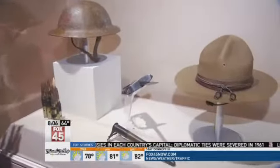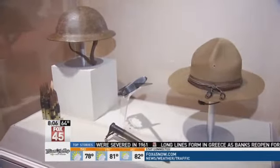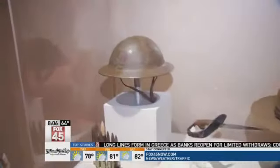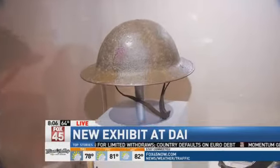We did. Tell me about this. This is really neat. It's fantastic. It's the first time our institutions have ever partnered, and so we borrowed a number of objects from them. This helmet on the end here was worn by a nephew of Orville and Wilbur Wright. So it's really special that we're able to showcase it.